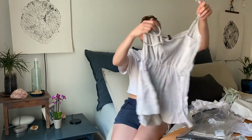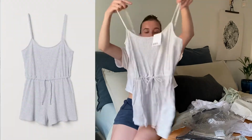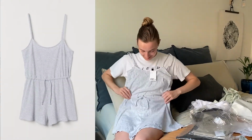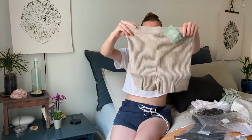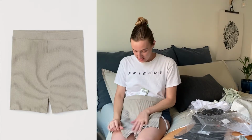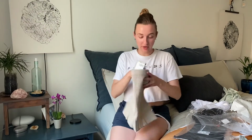So this is a ribbed gray melange romper. Oh, it looks so cute and so comfy. I am so excited. So these are ribbed biker shorts in a kind of taupey color. So I'm excited to try these on and see how these fit. They look super comfortable.